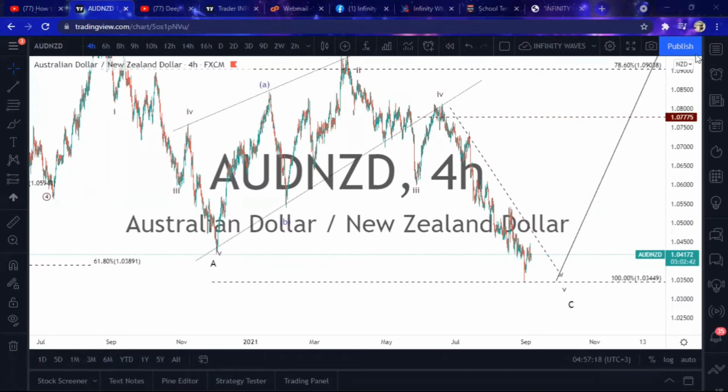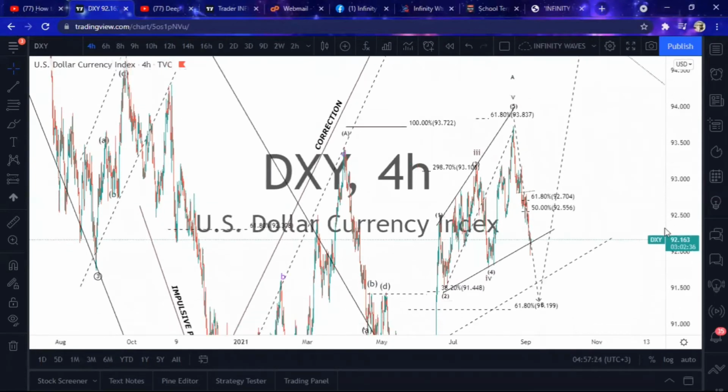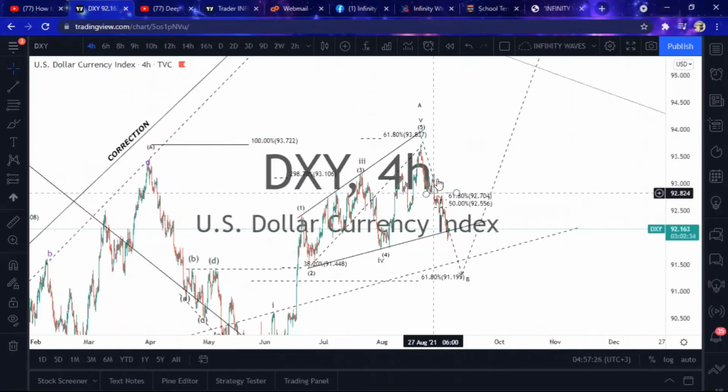Our next setup should be DXY. DXY, we were waiting for this move down and it gave us that move down.